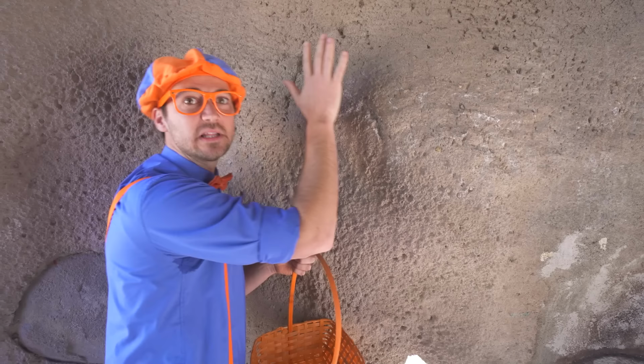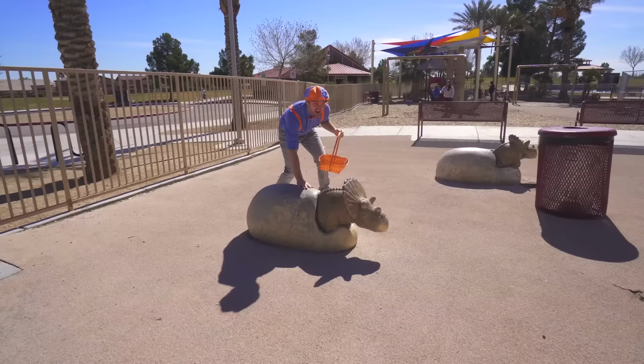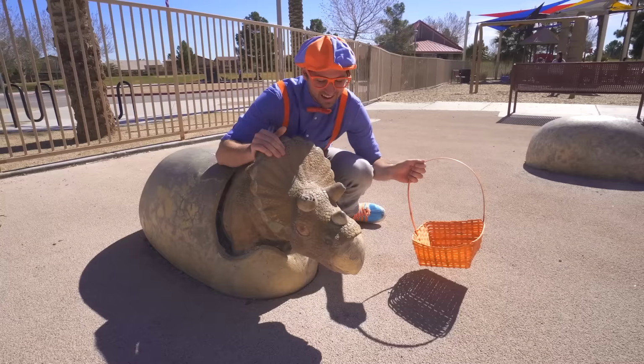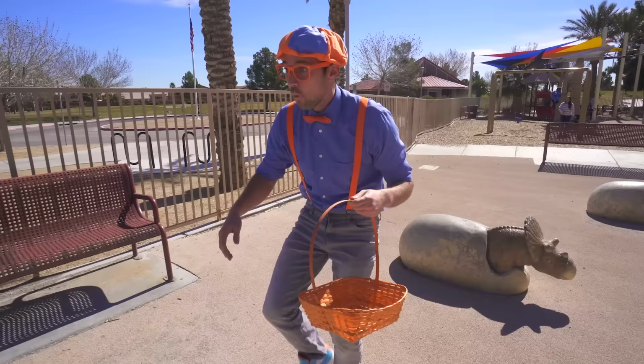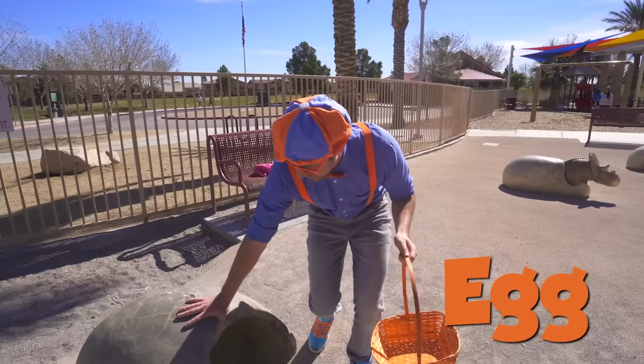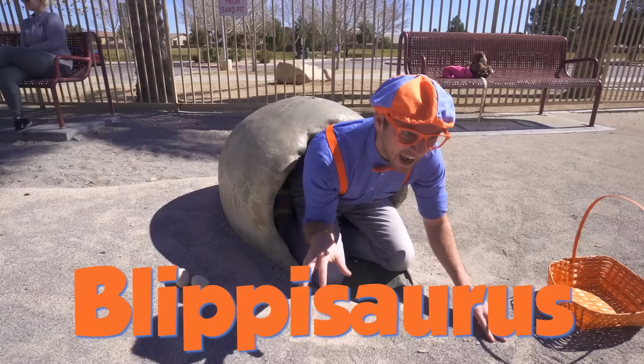Okay, whoa! Let's go over here! Let's see what's around. Whoa, hey! A baby triceratops! Hello! Hey, how's your day going? Good? Nice and slow? Okay, anywho, bye-bye! Whoa! Another egg! Wow! Look at it! Do you know what dinosaur this is? I do. A Blippisaurus. Oh, so silly.